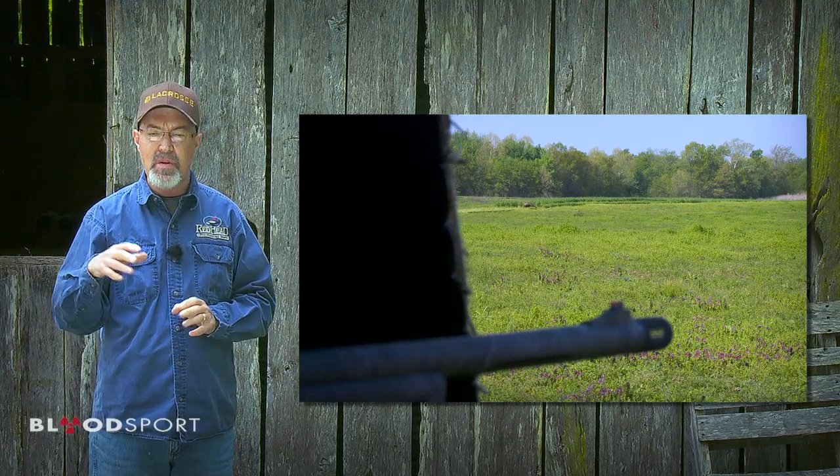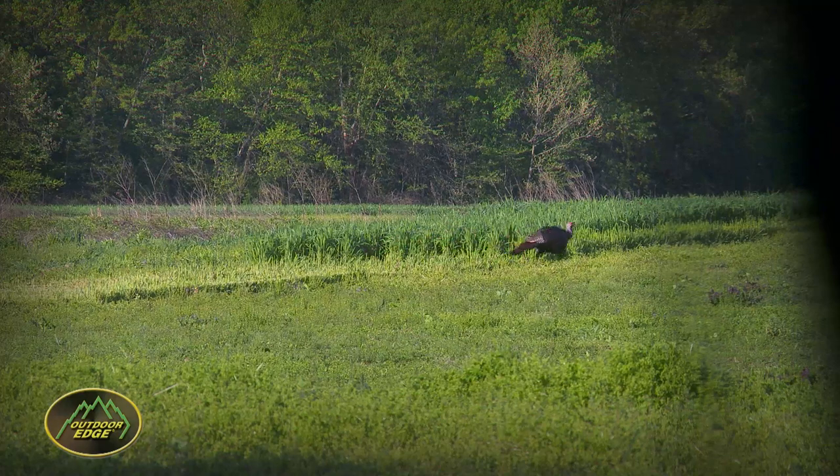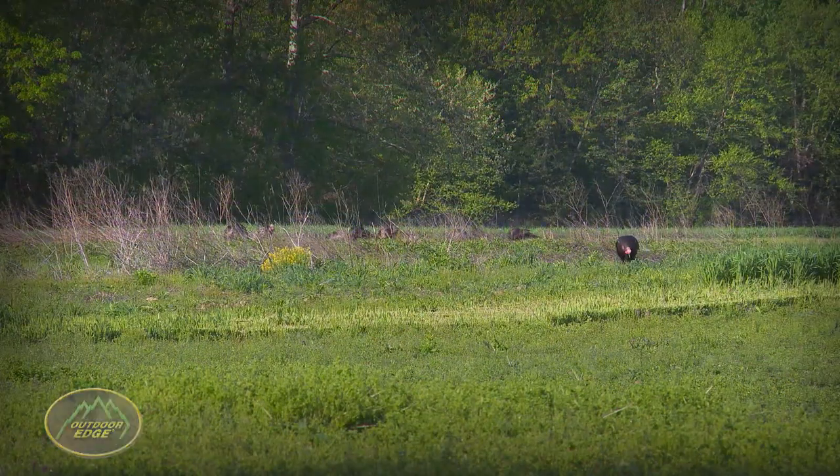For the next hour, we could constantly see turkeys somewhere in the field. There'd be jakes here, maybe a couple gobblers over there, but none of them seemed to be paying much attention to our setup. As these turkeys drifted off, we knew we had to change something.